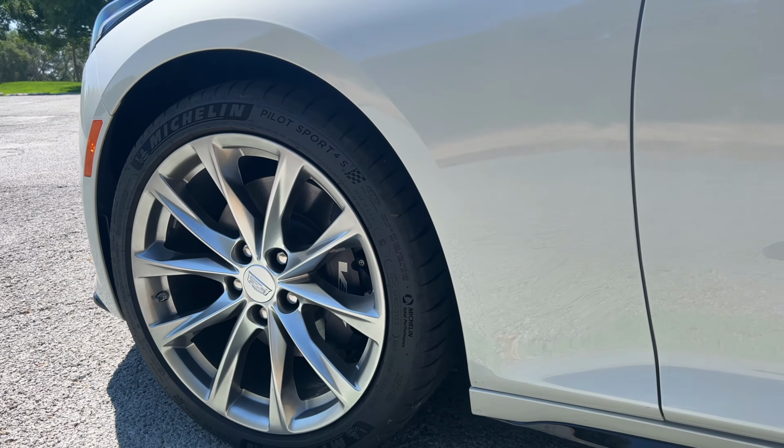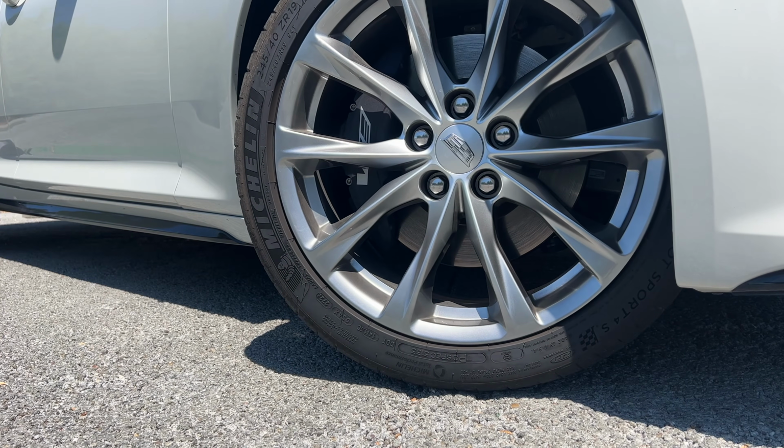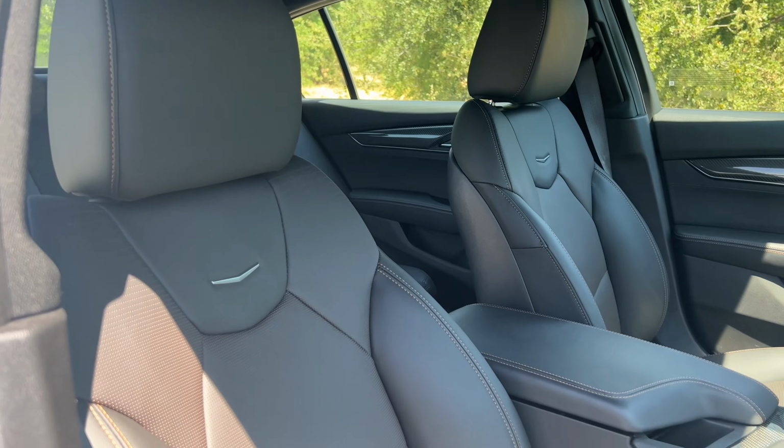It is using grippy Michelin tires, and Brembo brakes come standard for the V Series, ensuring impressive stopping power, and you do have the capability to select between the standard black, or you can upgrade them to red or blue calipers. Puddle lights are located right underneath the mirror to add a little bit of a stylish touch at night, but it's in the interior where things get impressive.